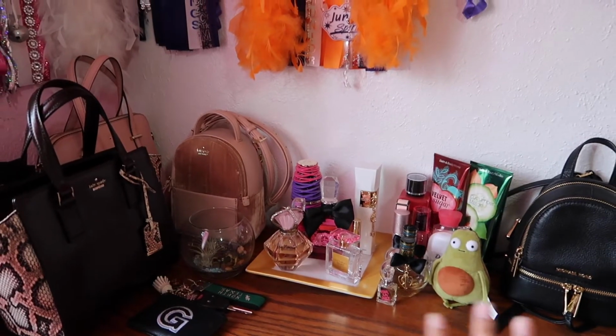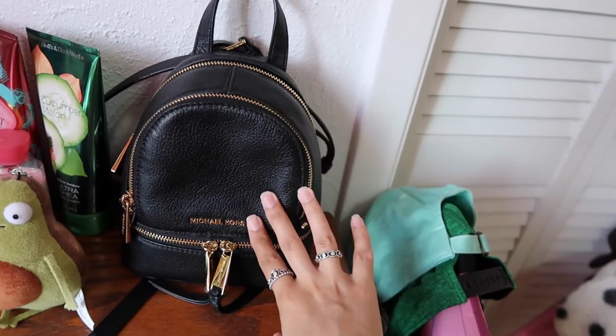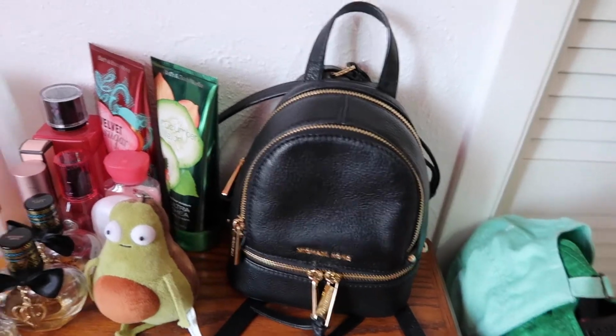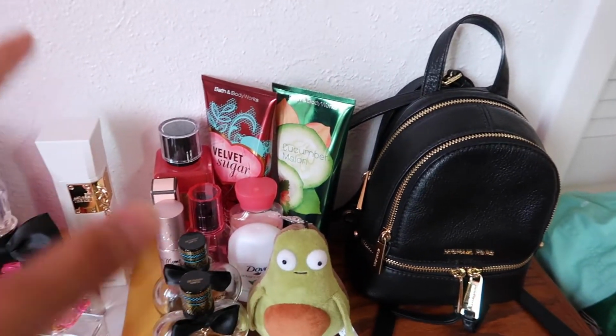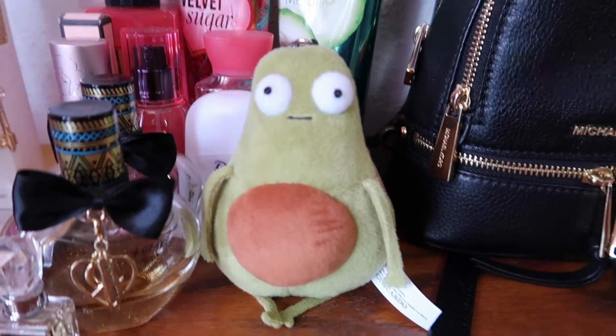So down here is kind of like my little beauty area, but not really. Right here I have one of my mini backpacks. This is the Michael Kors one. I love it. I'll use it whenever I don't want to carry a huge handbag around. Over here I have body sprays and just lotions. And then I also have this little avocado right here. If you guys don't know, this is guacardo.